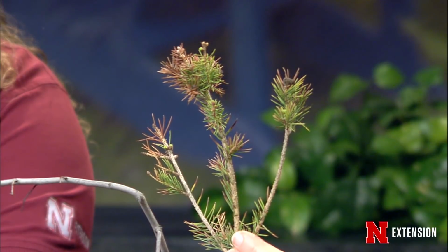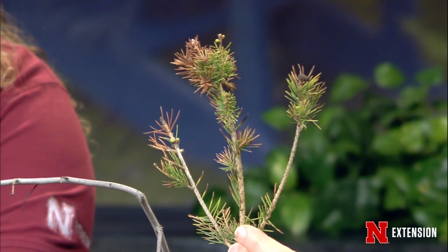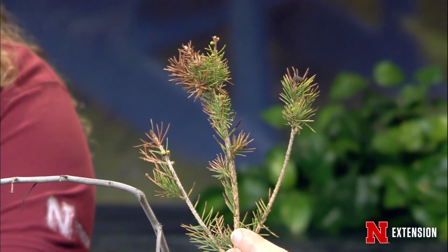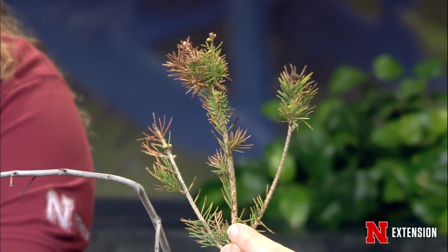Here's another one. This is a spruce. Spruces are very well adapted in Nebraska, so to have a plant like this that has so much browning of the needles is a warning sign that there's something going on with this plant for it to have so much scorching of the needle tips like this. So if you see symptoms like this in a plant, you definitely want to try to figure out what's going wrong, what can you do from a management standpoint that would help this plant be healthier so that it doesn't die completely.